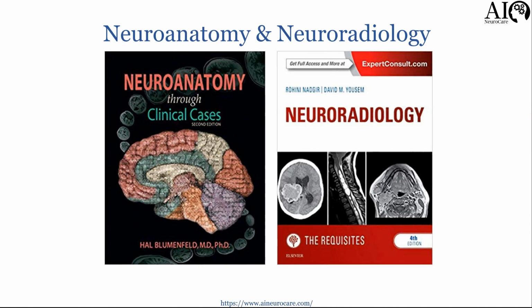Neuroanatomy, Hal Bloomfield's book, Neuroanatomy Through Clinical Cases, is the only book you need and you will ever need. This is an absolute must read, and it gives you anatomy in a way that is actually applicable. So it's fun, it's easy to read, and also you remember it. So must have. The neuroradiology book that I love is The Requisites, chapter 2 and chapter 3.